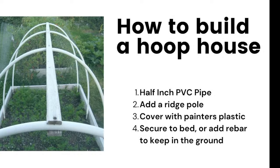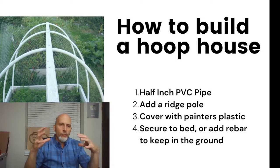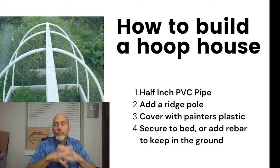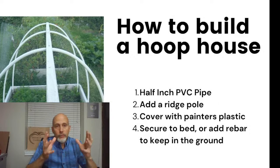The reason why we need to have that ridge pole is because it adds rigidity to the overall structure. So it makes it stronger for the wind. When the wind starts blowing, if we don't have that ridge pole, then those hoops are just going to blow over and everything's going to fall apart on you. So putting a ridge pole on there is super important. It increases the structural stability of that hoop a million times for not a lot of money.